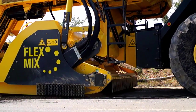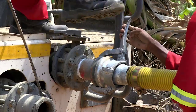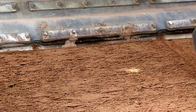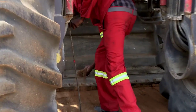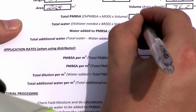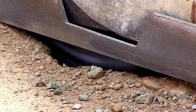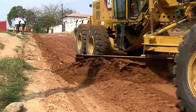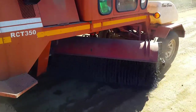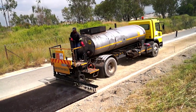Using our carefully calibrated, purpose-built, advanced machinery, the product is mixed into the prepared roadbed while the correct amount of water is added to achieve optimal moisture content. Our experienced operators, supervisors, and site engineers are as highly skilled as PMBSM is high tech. Samples are tested at each phase of the process. Once the product has been properly mixed into the soil, the road is graded for runoff, compacted, and swept. The road is then primed and ready for surface sealing.